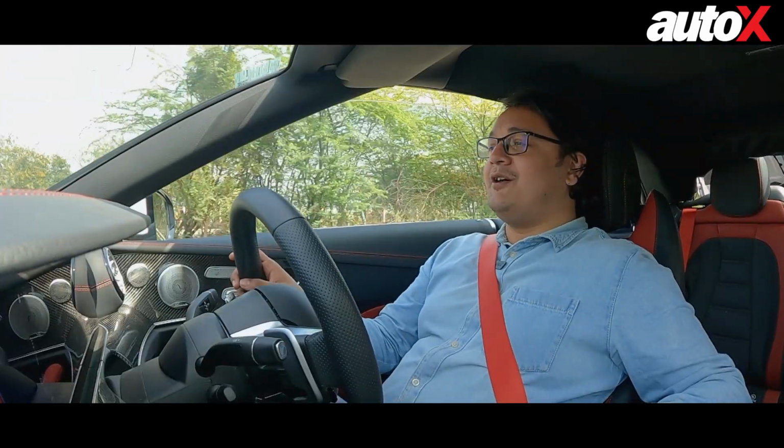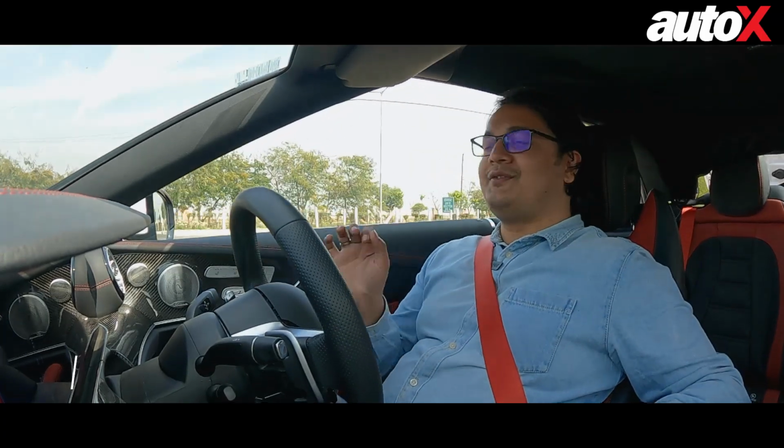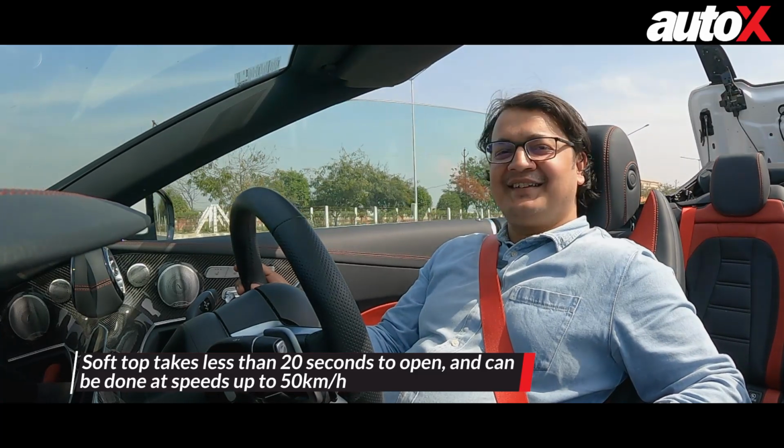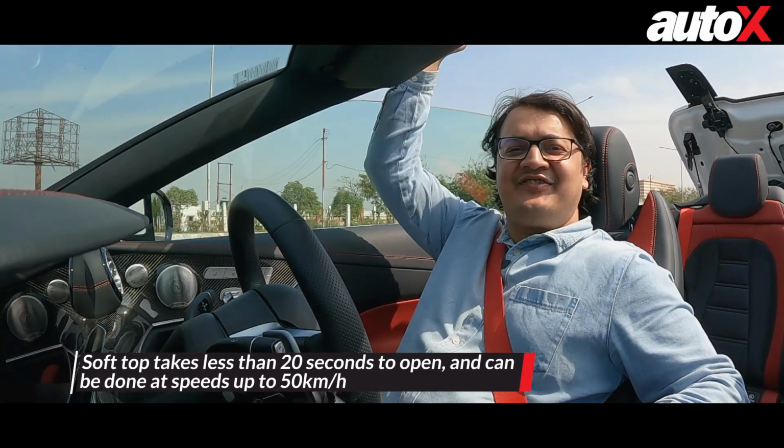Now that we've come out for a drive, what's the absolute first thing that I would want to do? Is this: fix the headroom on offer to infinity.